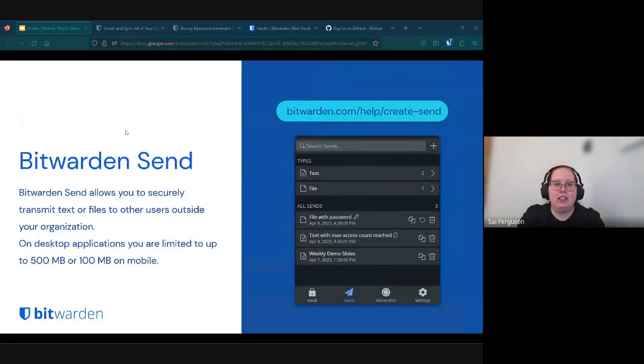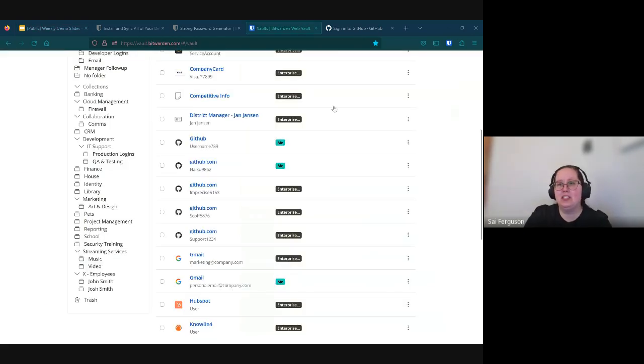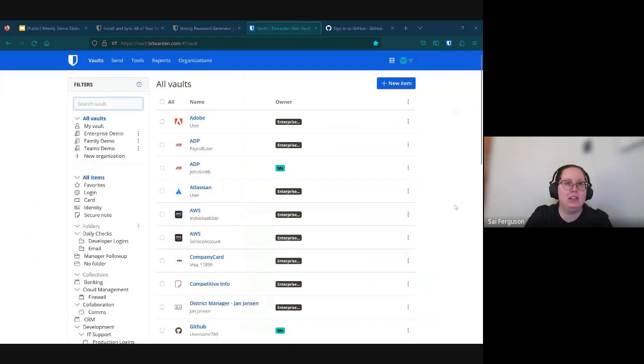Now, we touched on collections being the function of Bitwarden that allows you to share internally. But we also have Bitwarden Send, which allows you to share text or files with other users outside your organization. So this will provide you a lot of different options, and I'll show you here from the Web Vault.